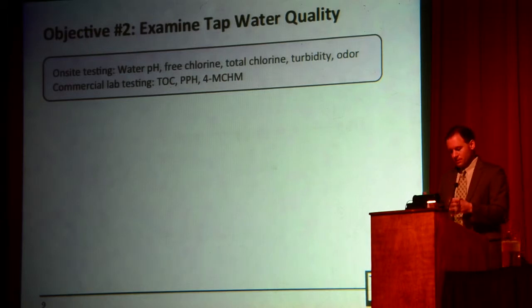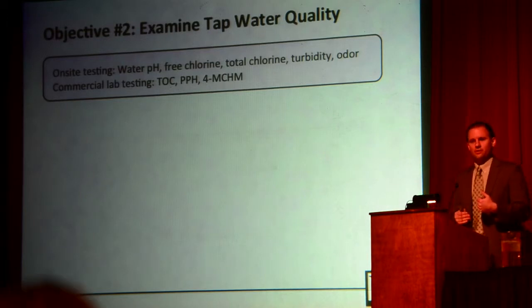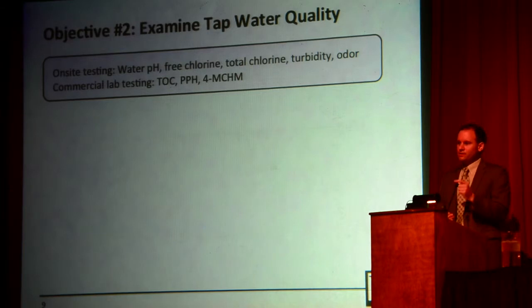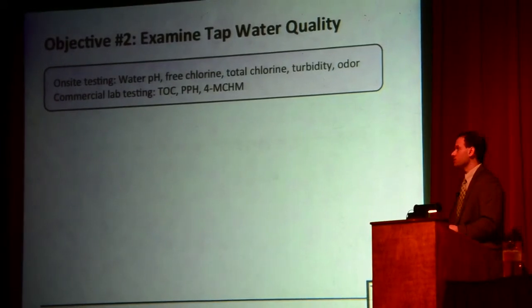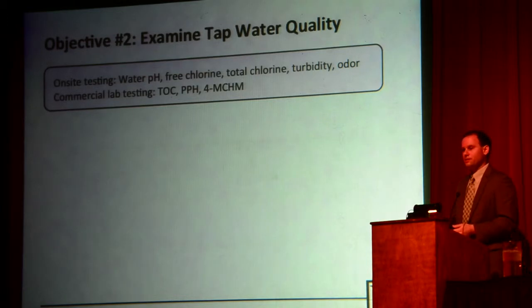Before we stopped that testing, we also did a quick sniff test. Since I was here in January, I kind of knew what that licorice penetrating odor smelled like. And so what we wanted to do was compare that odor experience to what we were finding in homes. We also pulled water samples for what's called total organic carbon, TOC testing, PPH, which is one of the chemicals that has been talked about widely, as well as 4-methylcyclohexane methanol, or 4-MCHM.